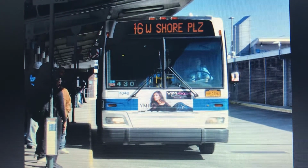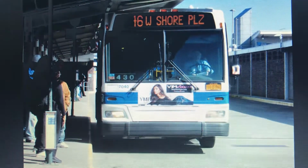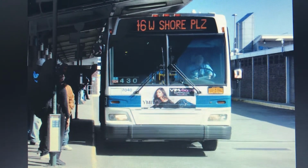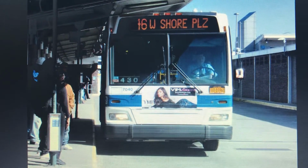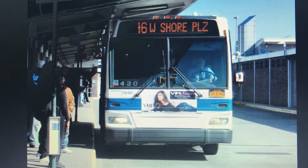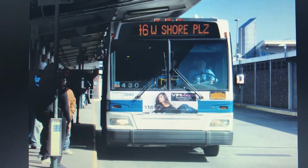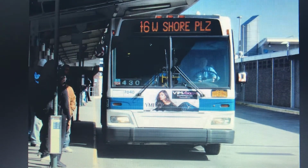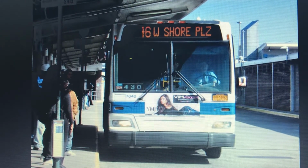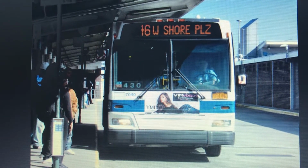Next stop, Castleton Avenue and Havenwood Road. Transfer available to SIM30. This stop is Castleton Avenue and Havenwood Road. Next stop, Castleton Avenue and Brighton Avenue. Transfer available to SIM30. This stop is Castleton Avenue and Brighton Avenue. Next stop, Castleton Avenue and North Randall Avenue. Transfer available to SIM30. This stop is Castleton Avenue and North Randall Avenue.